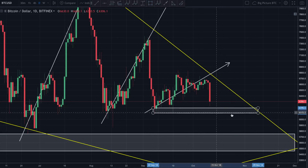Take into account these wicks, we'd be watching this area right in here. We expect it to come down, possibly wick into this zone, possibly coming as low as 6,100, which would be the prior low of this order structure right here, and then bounce right back up. Now, is that going to happen? We'll have to wait and see.